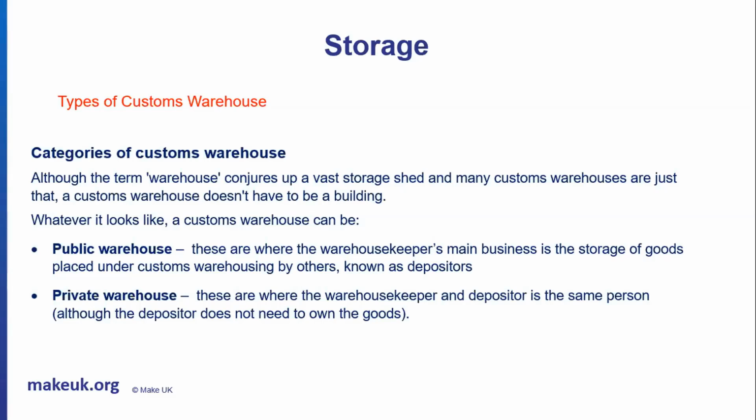Essentially, that's where a warehouse keeper is set up to accept goods into the customs warehouse and suspend duties and taxes whilst the goods are in the warehouse for other people, for third parties. So if I was an importer, an occasional importer, and I wanted to use a warehouse but did not see the need for a long-term authorization for my own warehouse, then you can go to a public customs warehouse and get the same benefits. Now, obviously, there will be a charge for that.